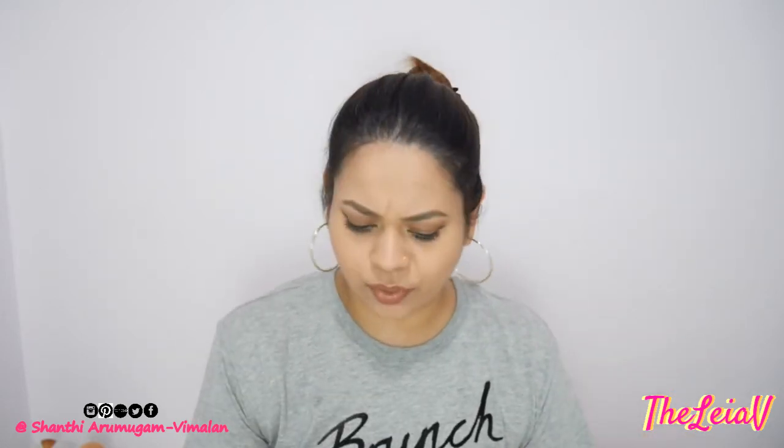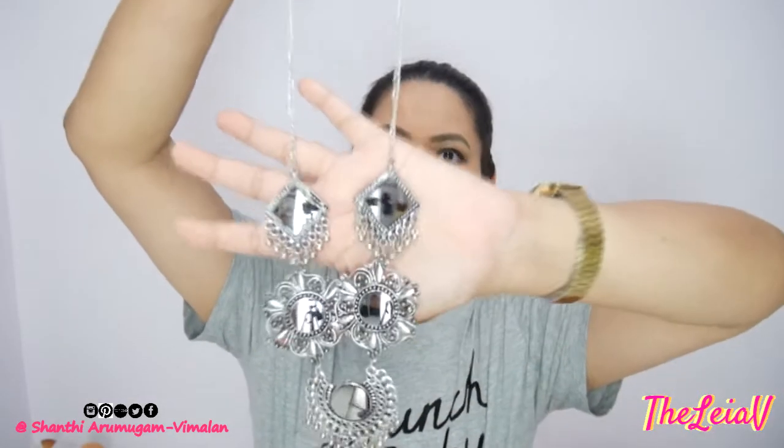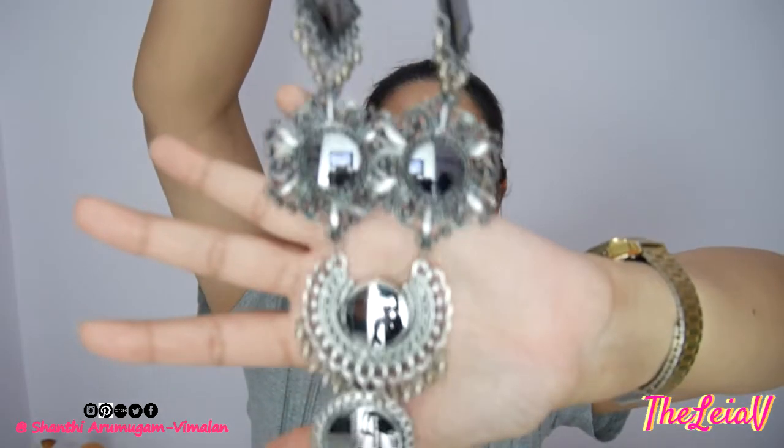From the same booth, I had my eyes on this particular, I don't know what exactly they're called. They're necklaces, but they look like a neck piece, however you want to call it. They have this kind of pattern going on. Let me give you a closer look. They have this mirror effect. Do you see how gorgeous it is?